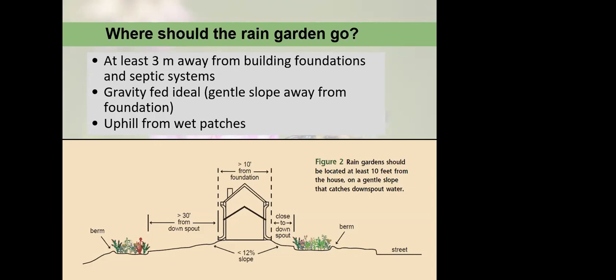Because when water soaks into the ground, it doesn't go straight down, it kind of mushrooms out. And so we just want to make sure that there's enough of a barrier or a buffer so that you don't get issues with your basement and with your septic system as well.